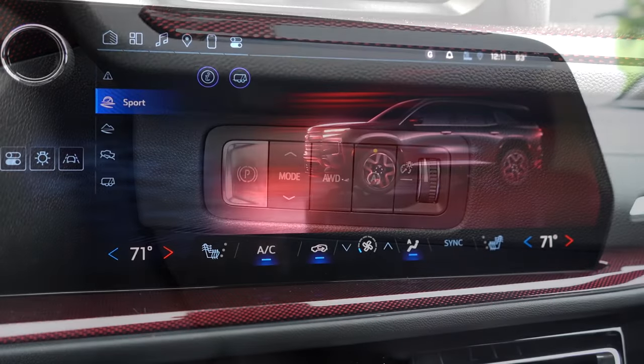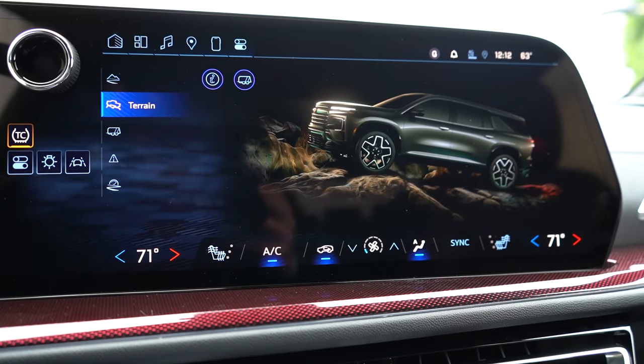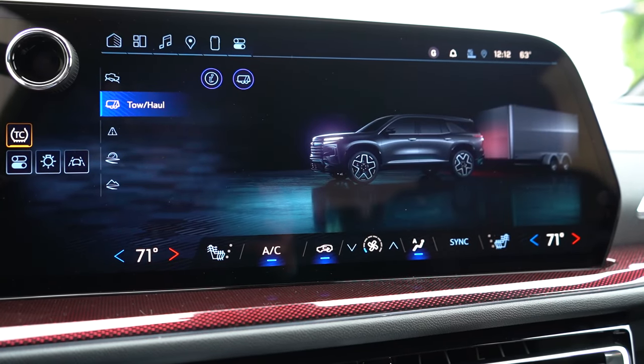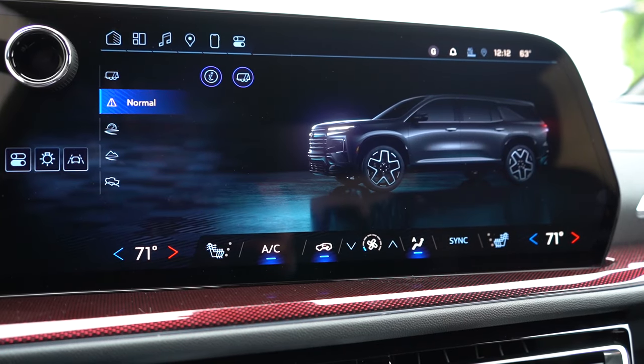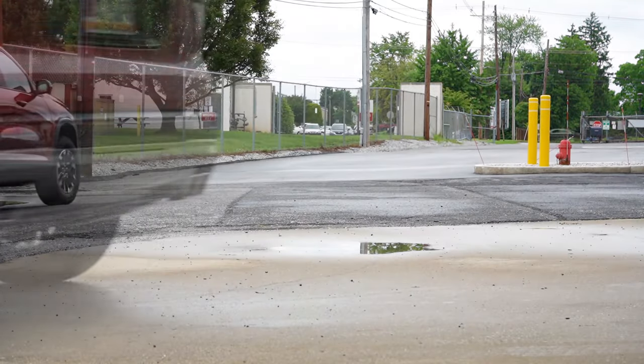You got tow and haul mode, you have normal, of course, you have sport, you have off-road because we have the Z71. There's also a terrain mode, so quite a bit of different drive modes going on for the Traverse, so I like that. So anyways, adjusting things like the shift points, the throttle response, steering sensitivity, all-wheel drive system engagement, stuff like that. All right, so now having got all of that out of the way, what do you guys say? Let's go ahead and find a straightaway.